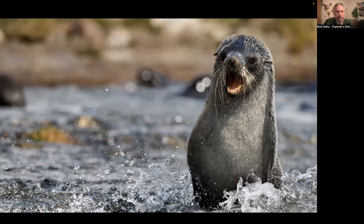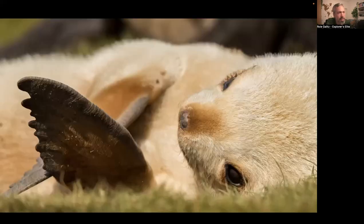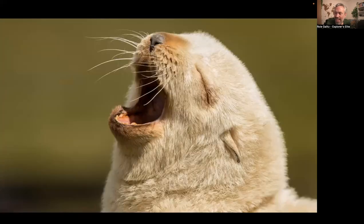So they have to be big to defeat the other males. The baby fur seals, the pups, are also really, really sweet. This is a blonde pup that I was photographing, which put on quite a show. And I think it's really cool to see. And just look how sweet she is.